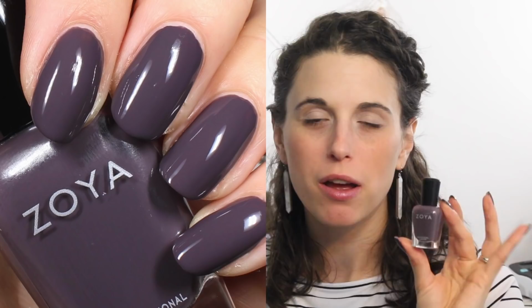These were kind of the perfect polishes to wear as January was ramping up. All right, and then I told you I'm into grays as well, but I wanted to pick some grays that are a little bit exciting. So for example, the one that I'm wearing on my nails right now is Petra.